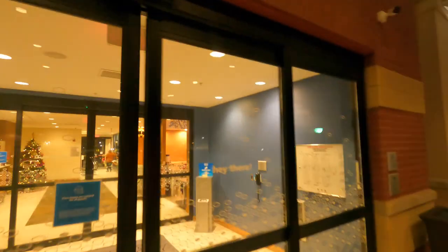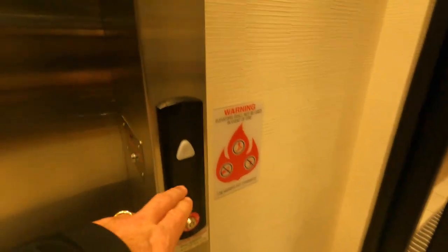And I've got my Club Glove Corvette Racing luggage here ready to go, getting ready to check in to my hotel. So let's get checked in and we'll see where it leads.